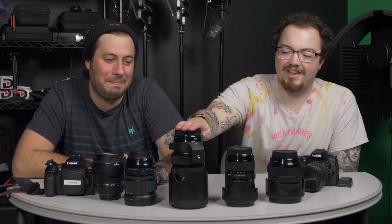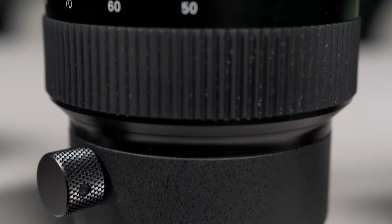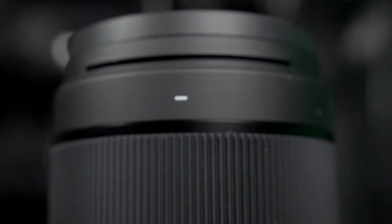So this behemoth right here is the 50 to 100 1.8. It's a bazooka. It is huge. It is a little weird of a focal length, and it is a bit hefty, but it is an amazing partner to the 18 to 35 1.8. This has a constant aperture of 1.8 throughout the entire 50 to 100. It has amazing bokeh, just like the smaller counterpart.